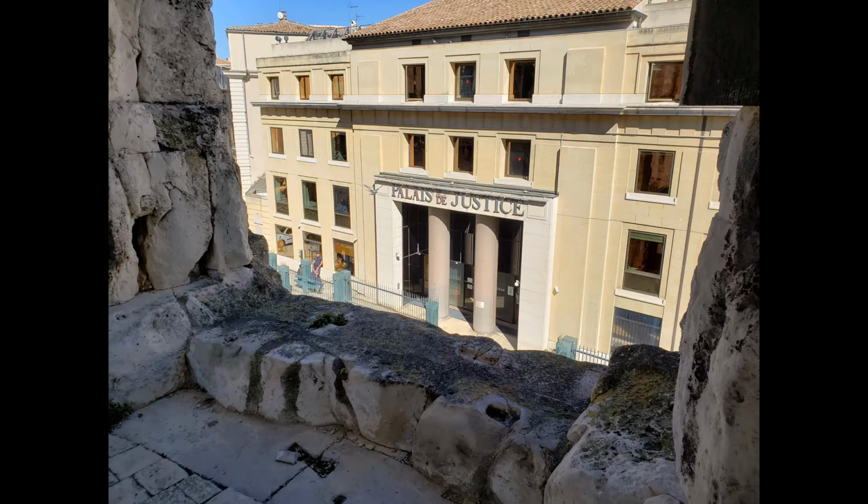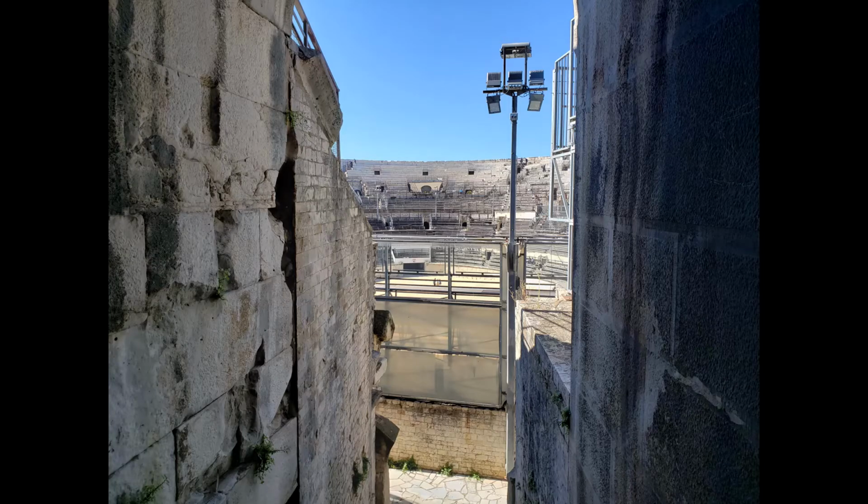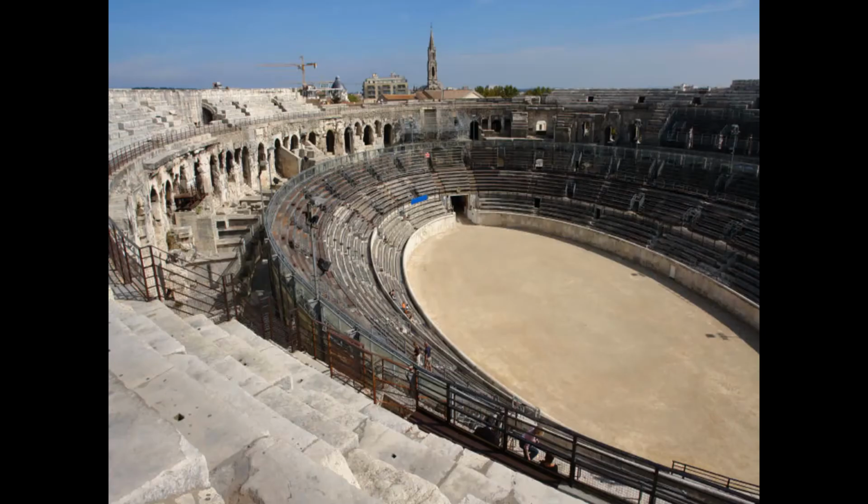And then we come back around, and one of the things that happened is I got a little lost. I couldn't exactly make a complete lap because they were doing some work in one section, so I literally had to backtrack. But I finally found the spot where you could get down and head towards the stadium floor and the regular seating. You can see how high up I am on the arena looking down.